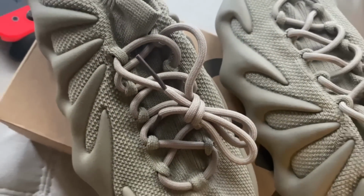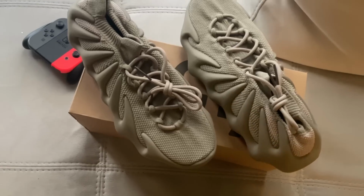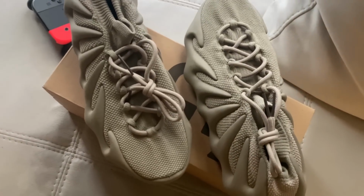Next up, Friday, October the 21st, the latest 450 colorway. These joints are called Stone Flax, and basically you got a tonal, one color primary, all Yeezy 450. This colorway is coming in kind of this grayish, tannish realm. To me, these kind of remind me of one of the 350 V1 colorways. Cool release, nothing that I'm too pressed about.